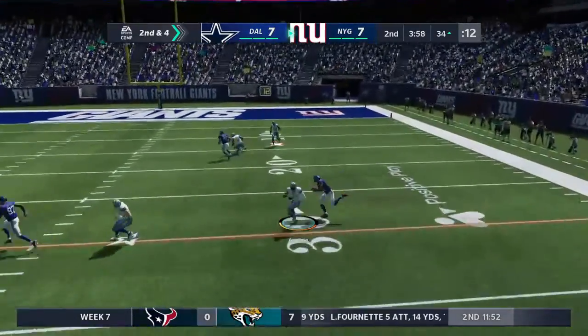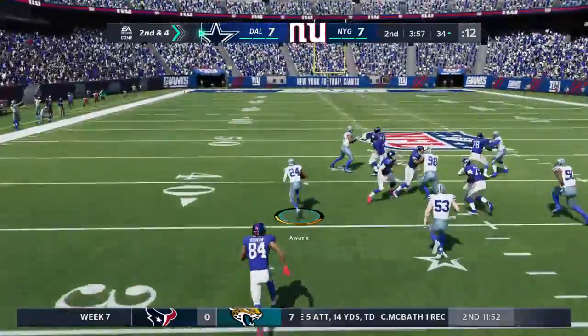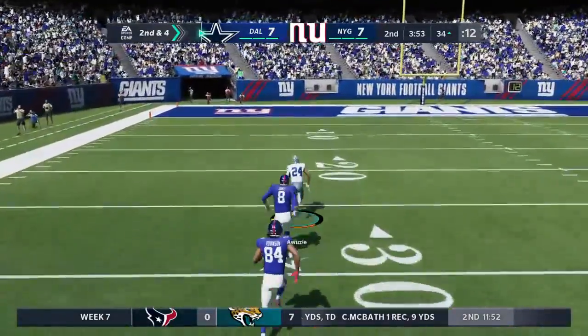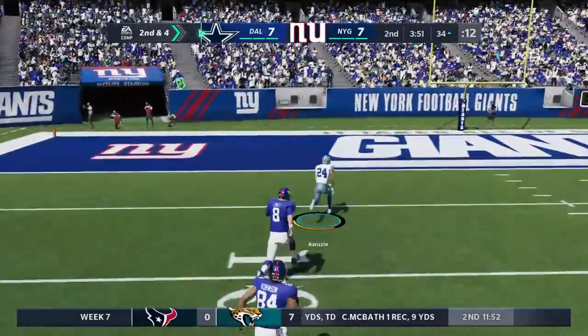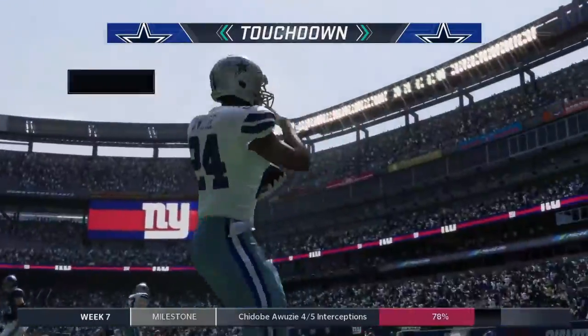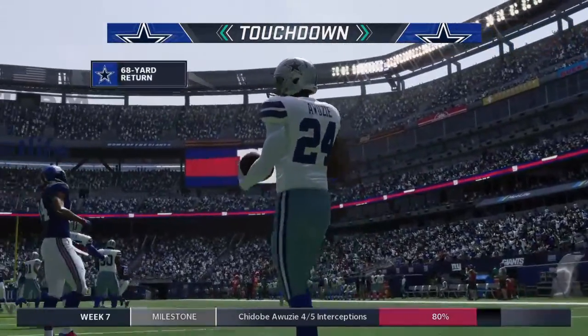From the gun, Jones. And nothing but daylight ahead. 20. And he will score. Touchdown, Cowboys.